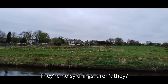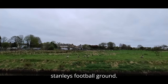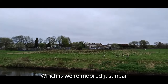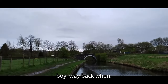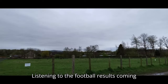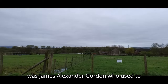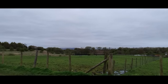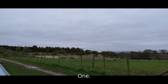They're noisy things, aren't they? They make more noise than Accrington Stanley's football ground. Which is, we're moored just near Accrington. And I remember as a boy, way back when, listening to the football results coming in every Saturday afternoon. I think it was James Alexander Gordon who used to read them out. And Burnley 0, Accrington Stanley 1.